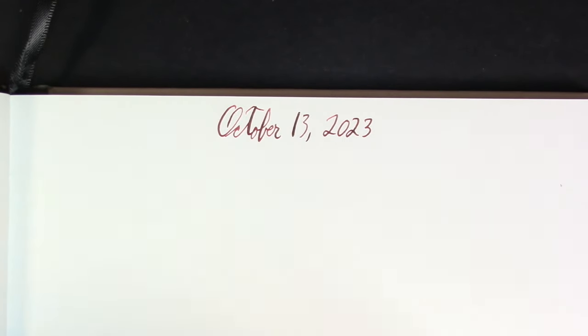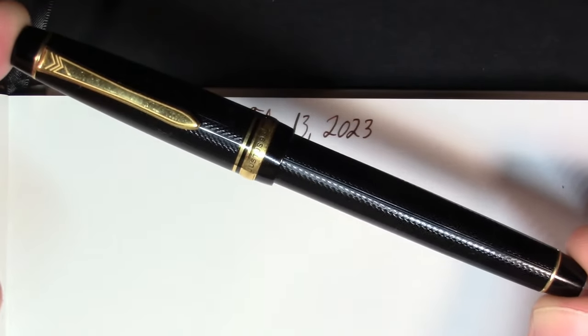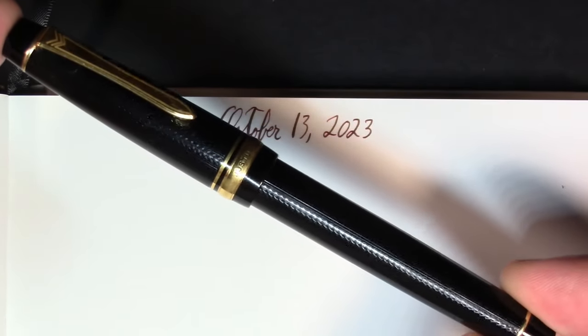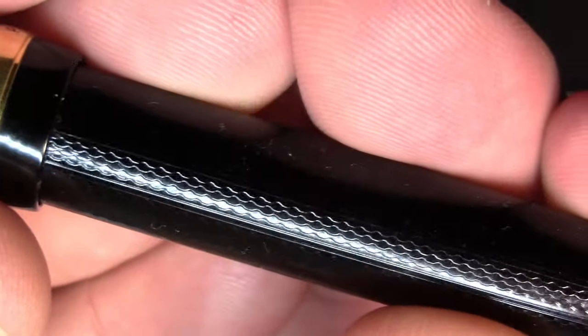So my first pen, I just did its revisit, second revisit. I think this is the only pen I've revisited twice on the channel in my Survivor Pens series. This is the Pilot Justus 95. I don't have the striped finish. I have the barleycorn finish. I like it a lot.